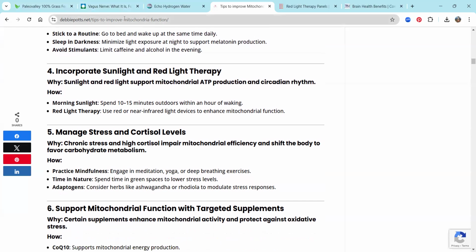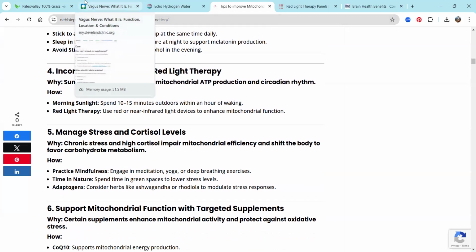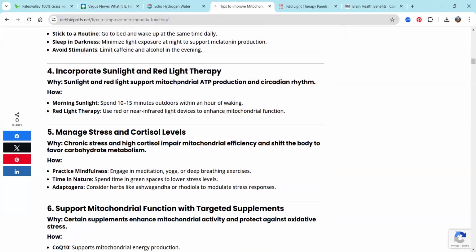All right, sunlight and red light therapy. Another big area I've been looking at. Morning sunlight, spending 10 to 15 minutes outdoors within an hour of waking, using a red light or near infrared light does enhance mitochondria function.